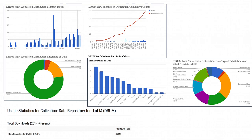But after a slow start, and then a couple of big peaks, we're now seeing more of a steady growth in deposits to DRUM. About 75% of the submissions are coming in from the sciences, so the same thing that Duke is seeing. But we have some notable use from other areas as well.